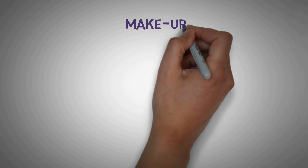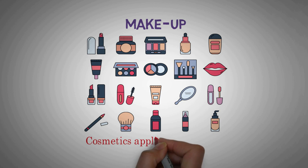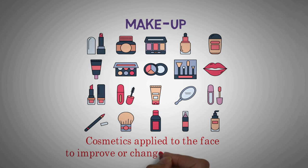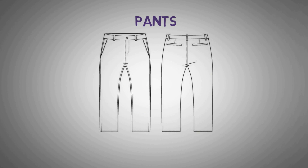Makeup. Cosmetics applied to the face to improve or change your appearance. Pants. Underpants worn by women.